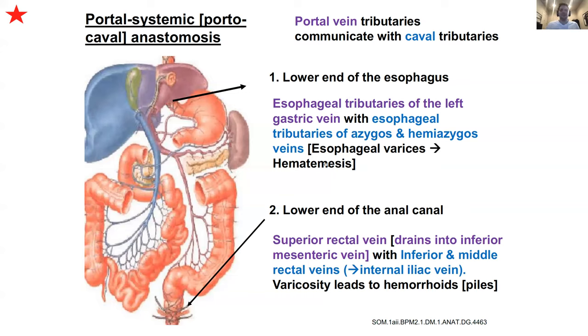And that's the problem, because they're very fragile veins. And if you look through a scope, you could see they're very tortuous veins in there. That's because of this backlog. So you also can get these, like we talked about, through this superior rectal vein. It's going to drain into the cable system, which is the inferior and middle rectal vein, and then you're going to get hemorrhoid formation. Again, these will bleed as well.